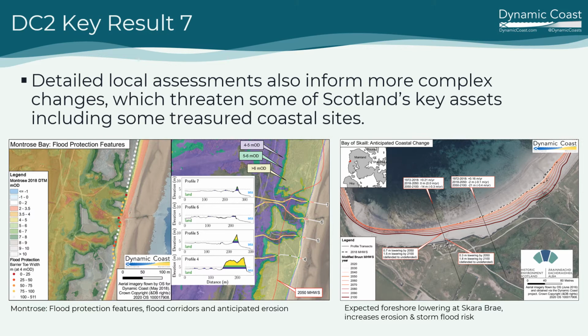Similarly, at the Bay of Skaill in Orkney, where we have a UNESCO World Heritage Site, Dynamic Coast 2's local assessments have identified the rates of erosion to identify decadal positions of the shoreline as it moves landwards over the years, effectively identifying that flooding is not a major issue in Skara Brae. Coastal erosion is the issue which threatens the World Heritage Site into the future.